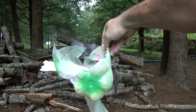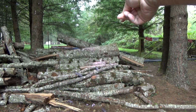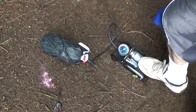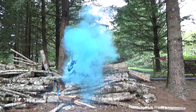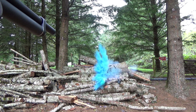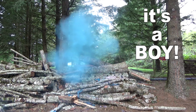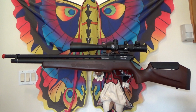How you like that, you guys? What 100 pounds of pressure does to a bottle. The smooth operation and reliability. I'm sure this can be a super reliable gun. There's no ping, no vibration. It's a pleasure to shoot. Nice smooth trigger. I really like the beautiful dark wood stock.